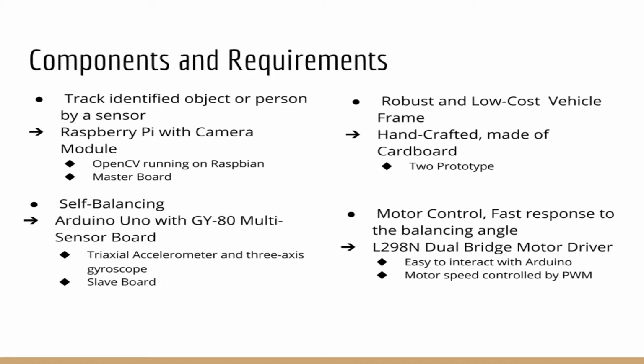So about the component requirements, the first requirement we have is to track an identified object or person by a sensor, which is done by the Raspberry Pi with a camera module that can help us locate the object and identify it so that we can send out instructions to the vehicle. And we consider it the master board.